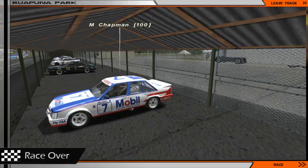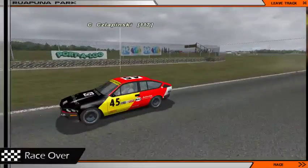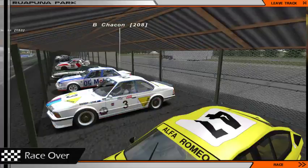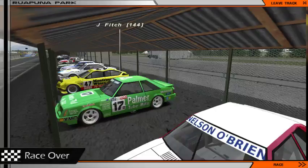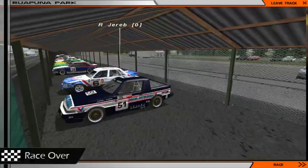14th for Mick Chapman. 15th for Cesarius Shalapinski. 16th, I believe, for Joabos. 17th for Bruno Chacon. 18th for David Saber. 19th for Jason Fitch. 20th for Filippo Marazzi. 21st for Raul Jereb.